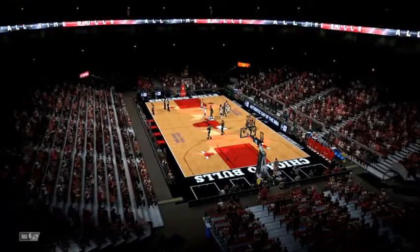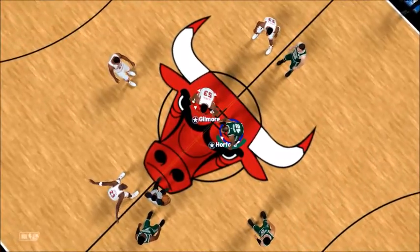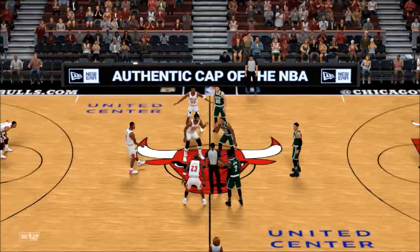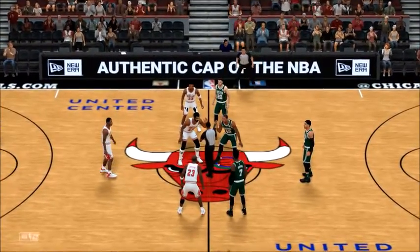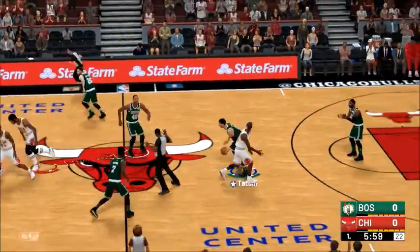Welcome, everyone, to a great Sunday night with the NBA here on 2K Sports. This is Kevin Harlan, and by my side, Chris Webber and Greg Anthony. From the sideline, Hall of Famer David Aldridge. We've got the Boston Celtics and the Chicago Bulls.